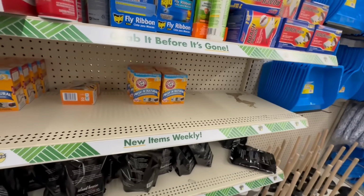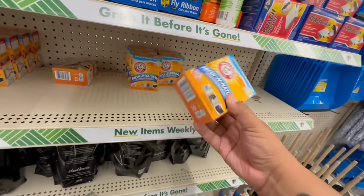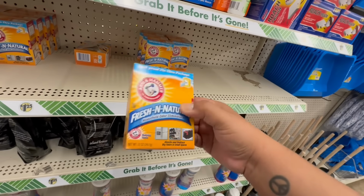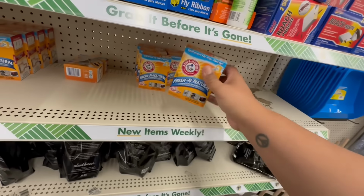Let's see. Ooh, Arm & Hammer Fresh Natural. Perfect for your gym bag, shoes, the fridge to absorb odors and such.